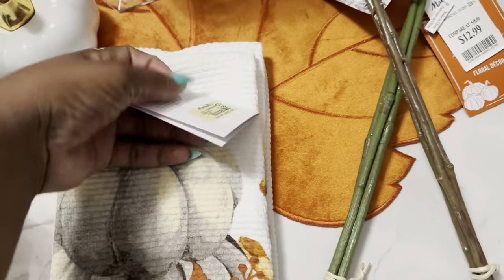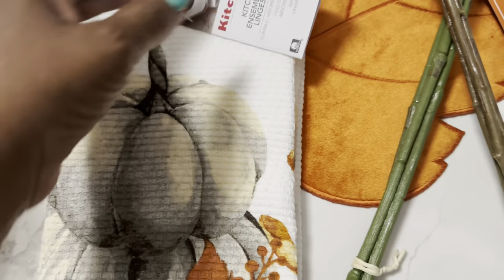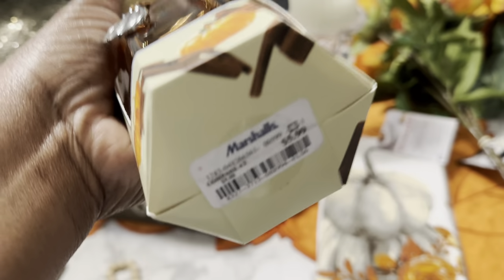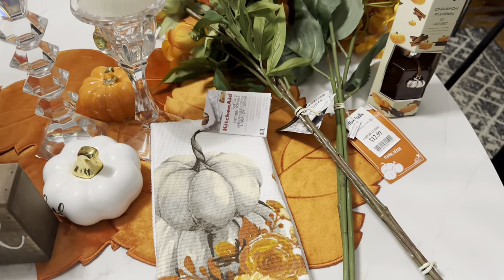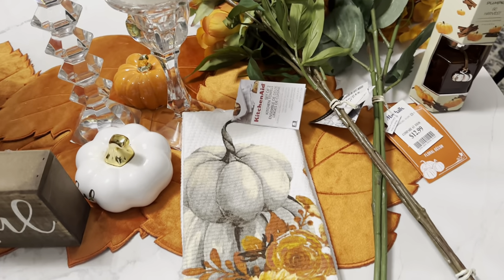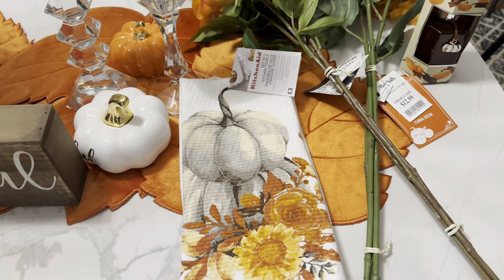These were $7.99. And this, I don't think I told y'all, but this was $5.99. And that is everything that I picked up from Marshall's. So not too much. I really was, like I said, I went in there with a purpose. I was trying to find items for the kitchen. And so that's what I did.